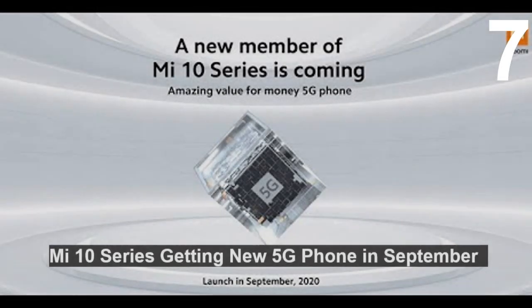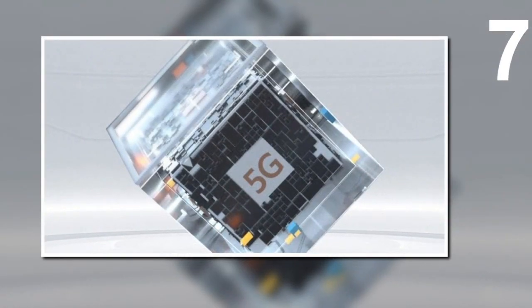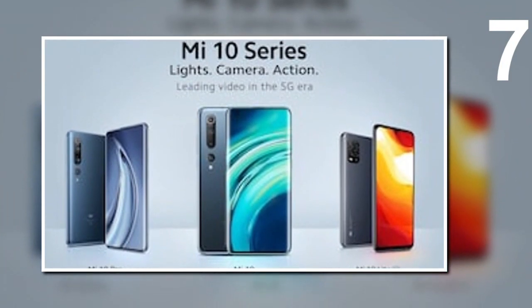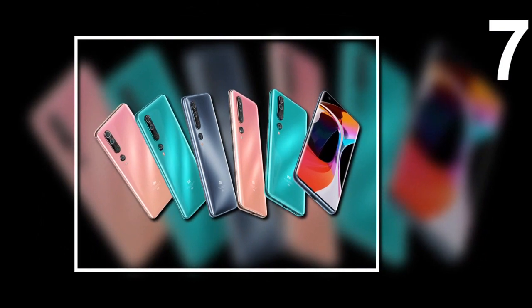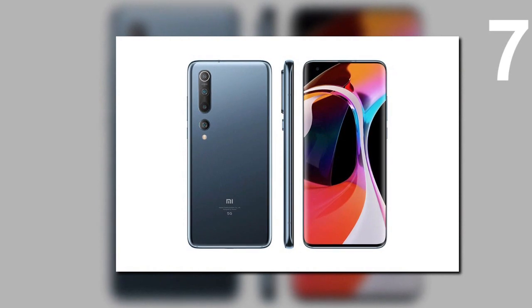Mi 10 series getting a new 5G phone in September. The Mi 10 series is getting a new 5G model in September with a price under 26,000, Xiaomi revealed in a tweet posted on Thursday. The new offering is a value 5G phone and will be powered by a brand new Qualcomm Snapdragon 7 series system on chip. The company hasn't provided any exact details about the new model.